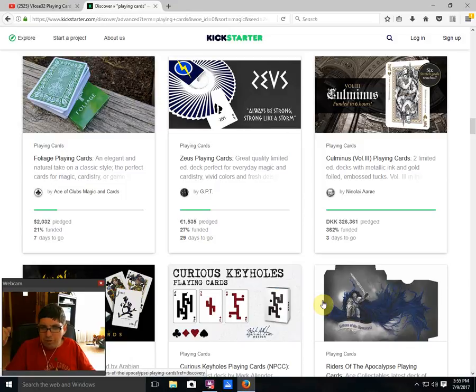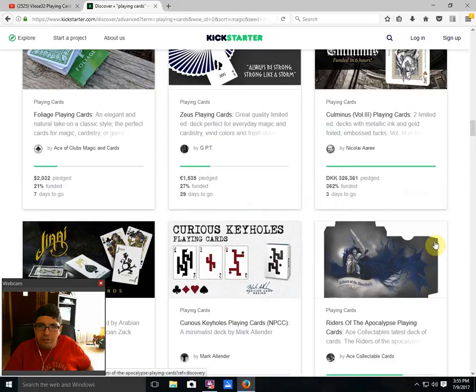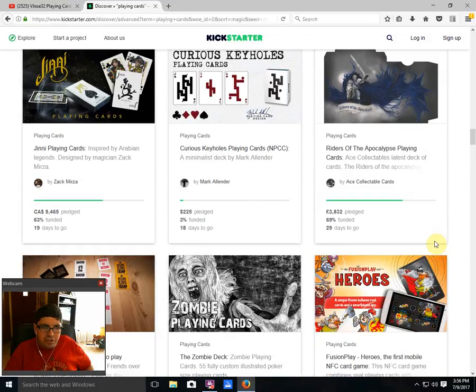Next up, Culminus Volume 3 playing cards by Nikolai Ero. I hope that's how I pronounce his name. It's funded, well funded, 3 days to go. Genie playing cards by Zach Mirza is 63% funded, 19 days to go. Still a fair amount of time in that one. I do like this one. It's a nice back design, nice court cards, Arabian legend theme. It's definitely a unique theme. I do recommend checking it out.